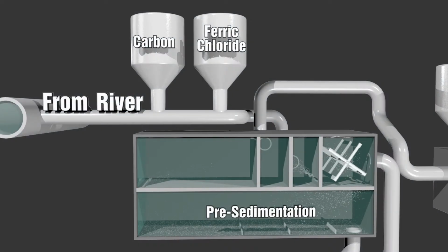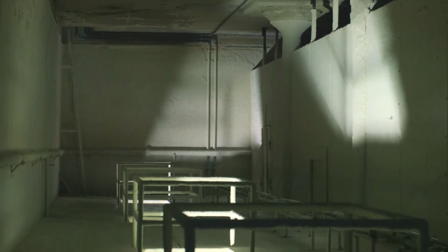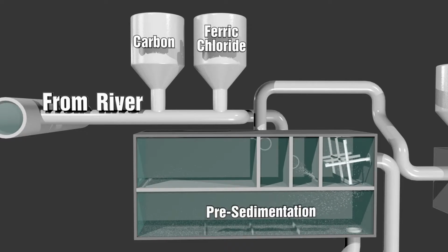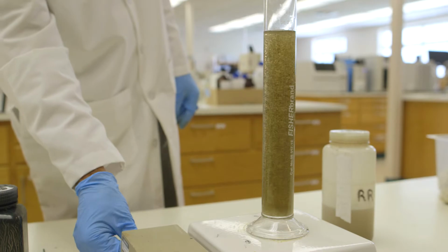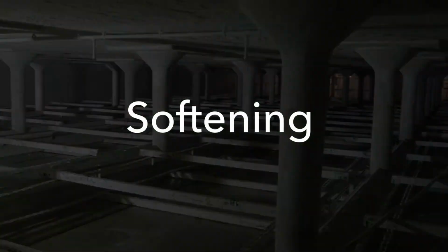Ferric chloride, a coagulant, is mixed into the river water as it's pumped into 2 large gymnasium-sized underground basins, each holding 4 million gallons, where giant paddle wheels called flocculators churn the water. The ferric chloride causes soil, small particles, and even the activated carbon to clump and sink as sediment. Flight boards scrape it away to be piped to a safe place for disposal.